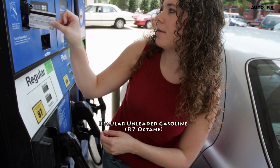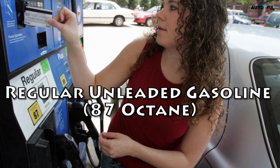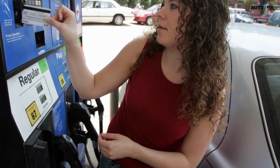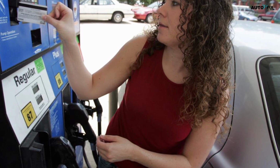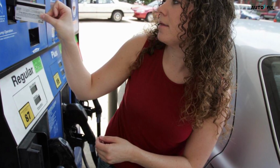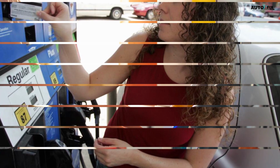Regular unleaded gasoline, 87 octane. This is the most common and affordable fuel grade, suitable for most modern vehicles designed to run on regular unleaded gasoline. It is recommended for vehicles with lower compression engines and those without turbochargers or superchargers.